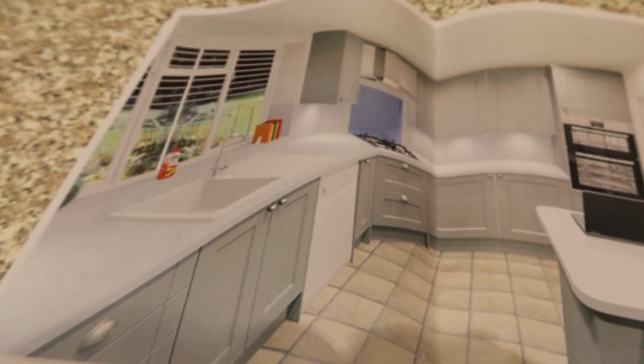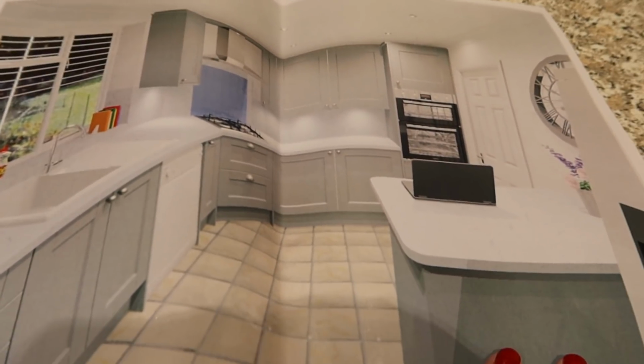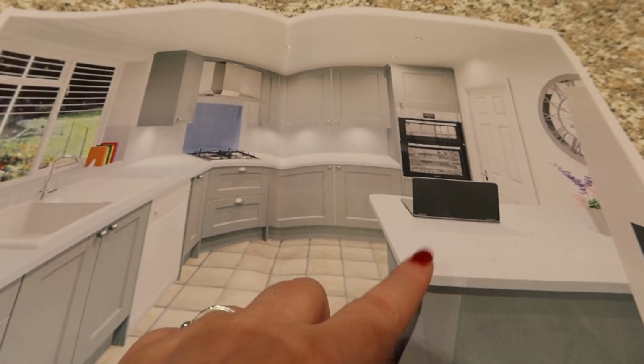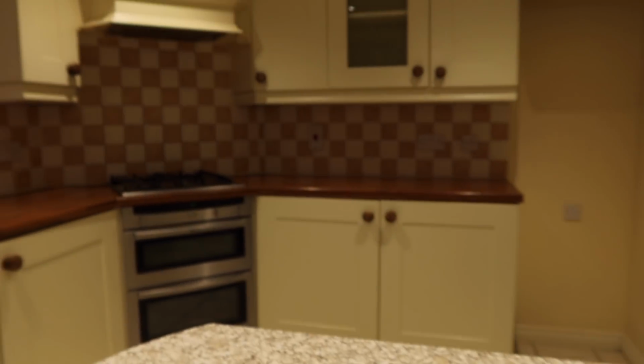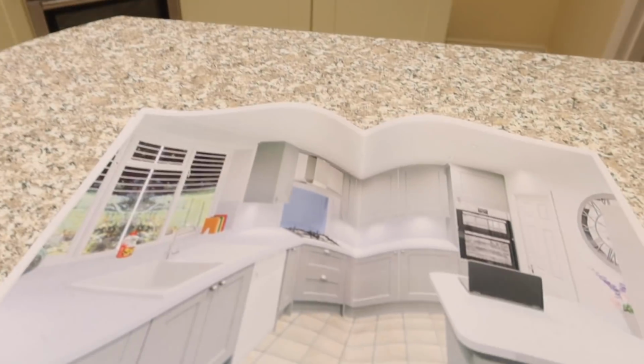Pretty much the layout is the same. The floor is staying the same. We might change it at a later point, but this is what it should look like. The worktops are like a light marble effect. It's just going to look so much fresher and nicer and hopefully brighter, because here, I don't know if you can see, it's all like encased.